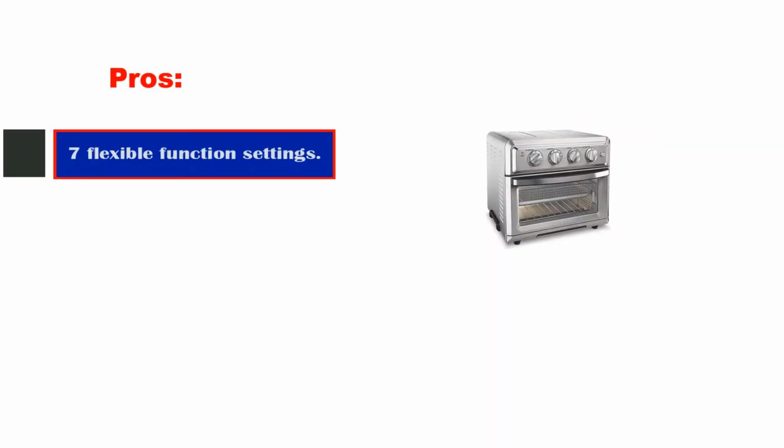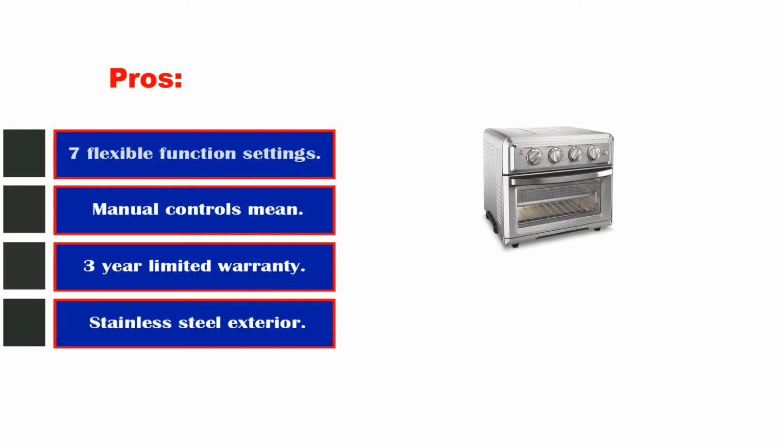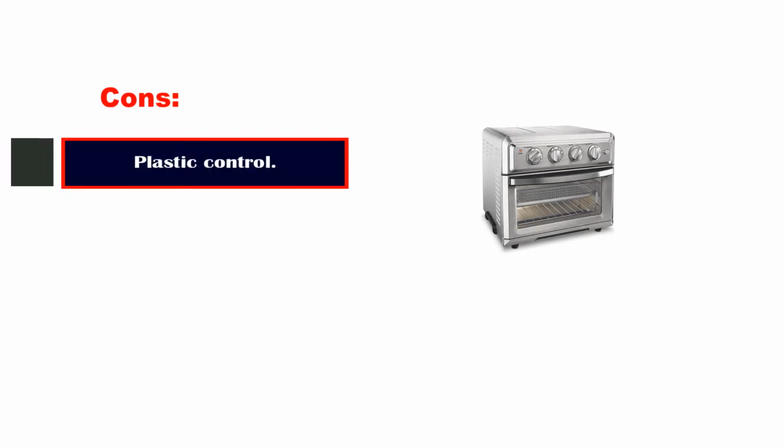Pros: 7 flexible function settings. Manual controls mean no worries. 3-year limited warranty. Cons: plastic control.